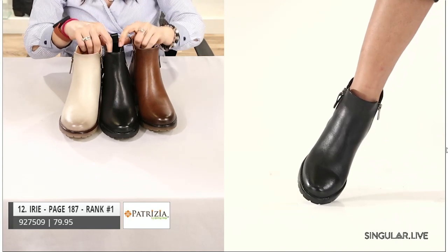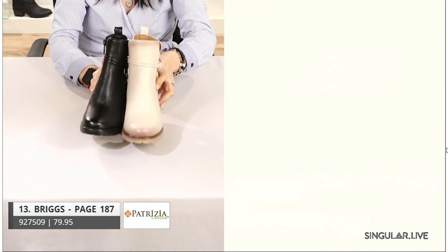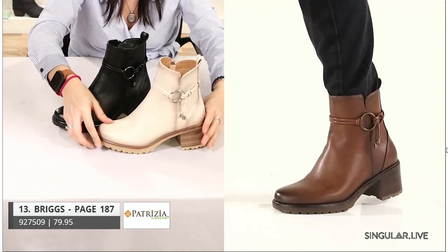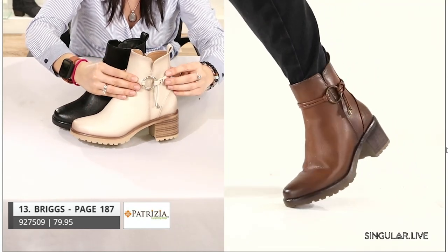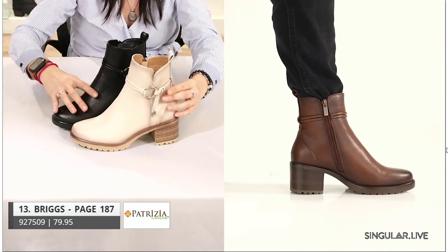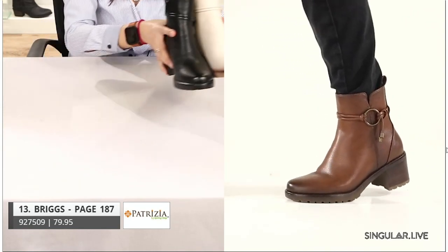So we are doing so good with this style, we decided to do more siblings for her. We did Bricks that, as you can see, is taller, with a taller shaft. She has this nice detailing here with the laces around the ankle, this ring ornamentation here, and the metallic tips. She is very comfortable and she also comes in a nice burnish.